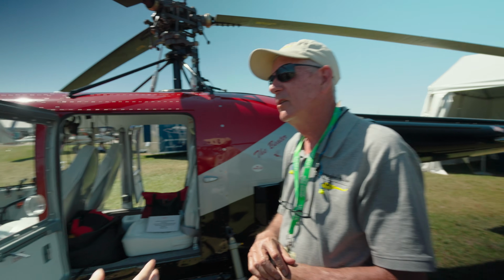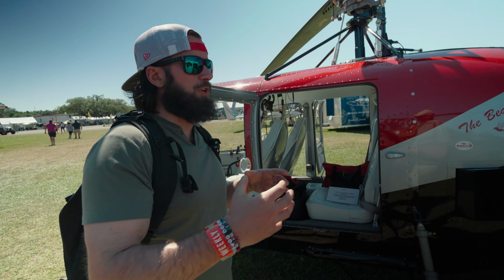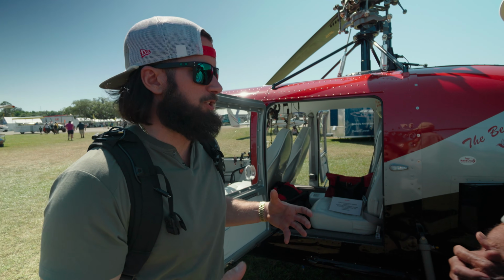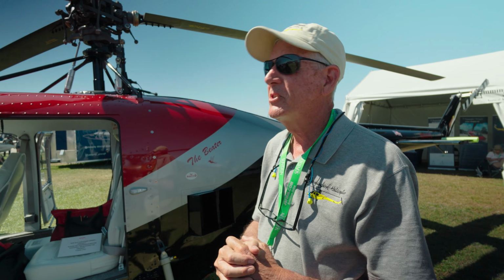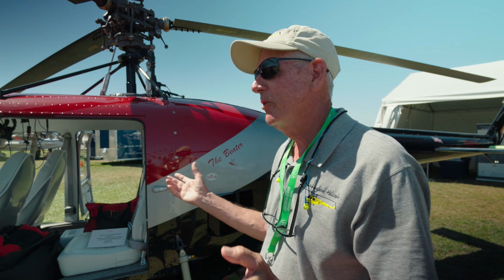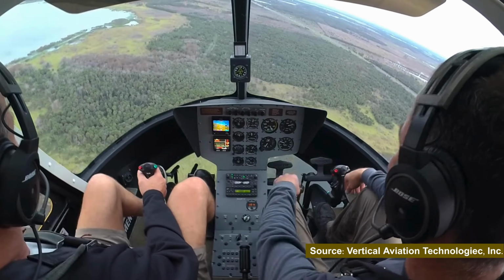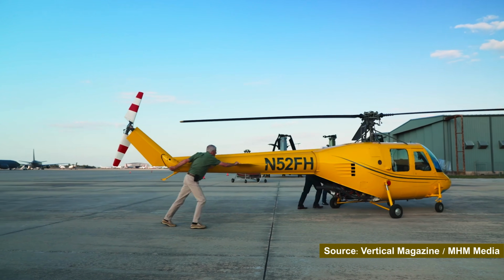Okay. Yeah, so it essentially comes pre-assembled as much as you can, to be able to still fall under the self-build experimental. And it does, yeah, it meets the 51% rule. Okay. It just got reevaluated, by the way, too. By the FAA? Yeah.